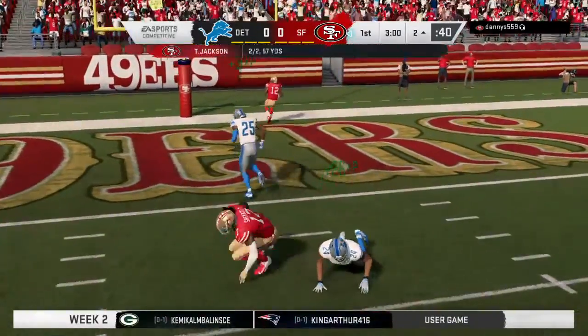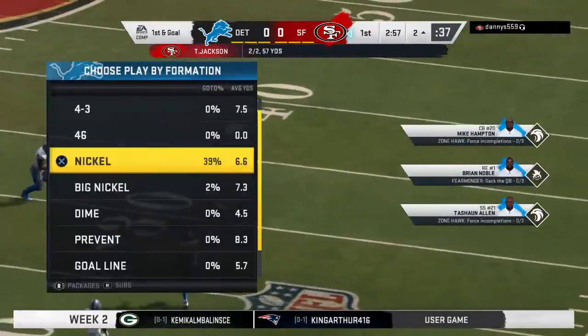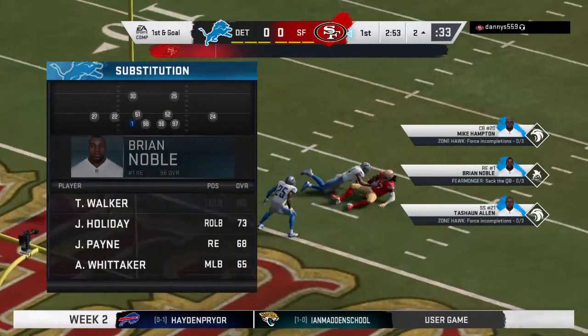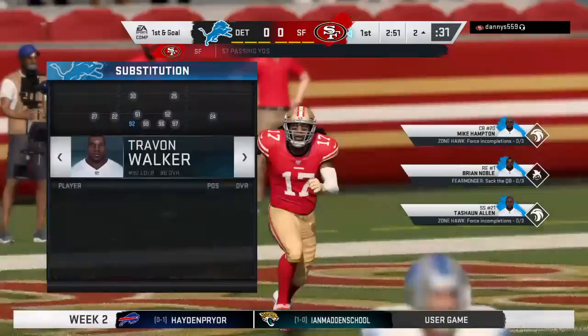Inside the 5. And they are able to stop him, but he does take it all the way to the 2. Last play went for over 30 yards. This one not quite as big, but still over 20.